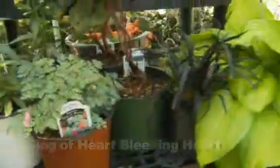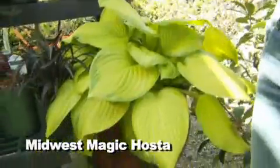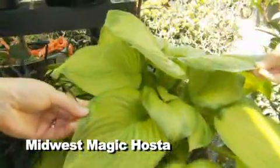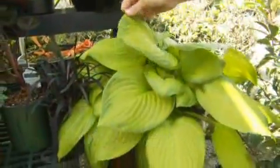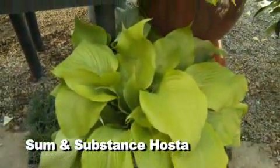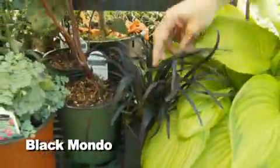That's beautiful. And then, of course, hostas and shade garden always work well together. There's some variegated hostas with a bold gold to it, and they work really well with the heucheras. Is this Francis Williams? Actually, this one is Midwest Magic. And it is very close to Francis Williams. You're absolutely right. And then down here, we've got some in substance trying to come up. And then look at this Black Mondo. The Black Mondo with the hostas is really, really wonderful.